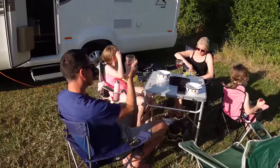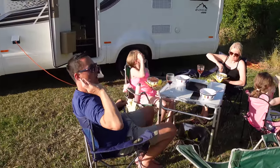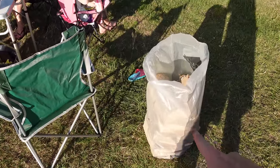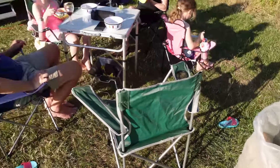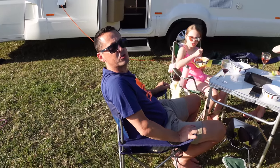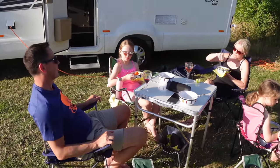That curry was delicious, and the owners of the park have just come around asking us if we want any firewood. £7.50 for a bag. We just needed a little bit for some s'mores, but we've got enough there for two weeks now. Well, that'll light the torches in Lord of the Rings. We can feed the whole thing.